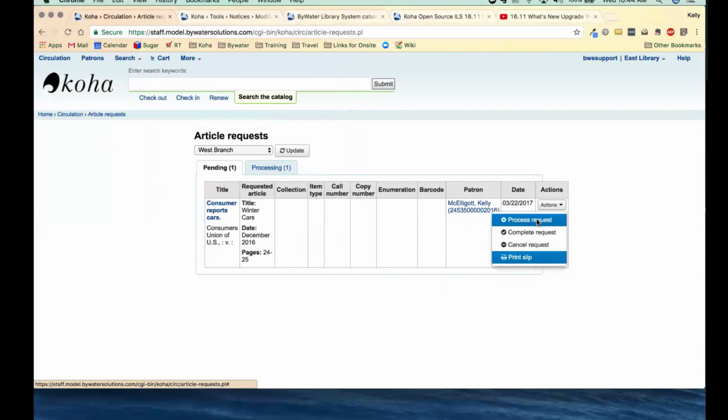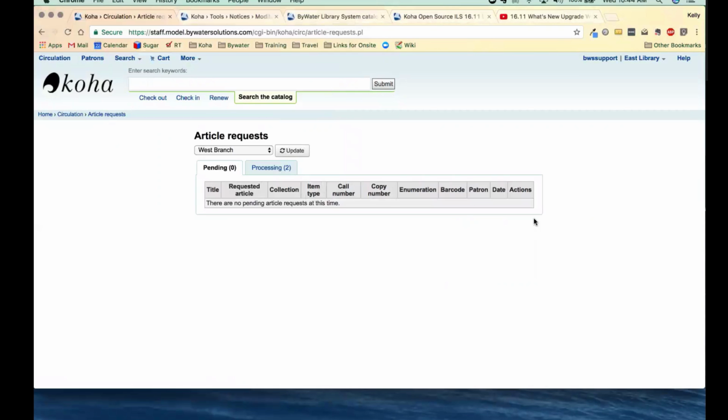So I can go ahead and hit process. And once I hit process, the patron could see, instead of it being a pending request, it's now a processing request on the OPAC side.